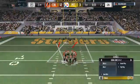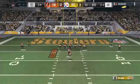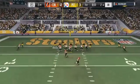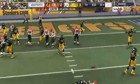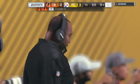And they will line up now for the two-point try. Here's Dalton to throw for, and unable to connect. They don't get the two-point conversion here. So unable to throw it in for two from the two.